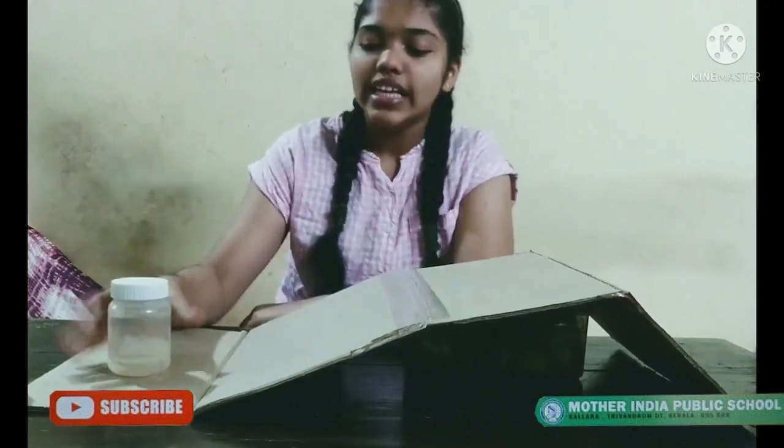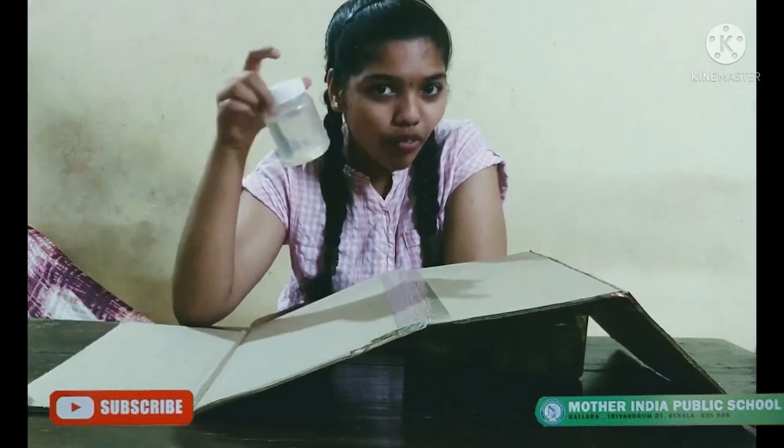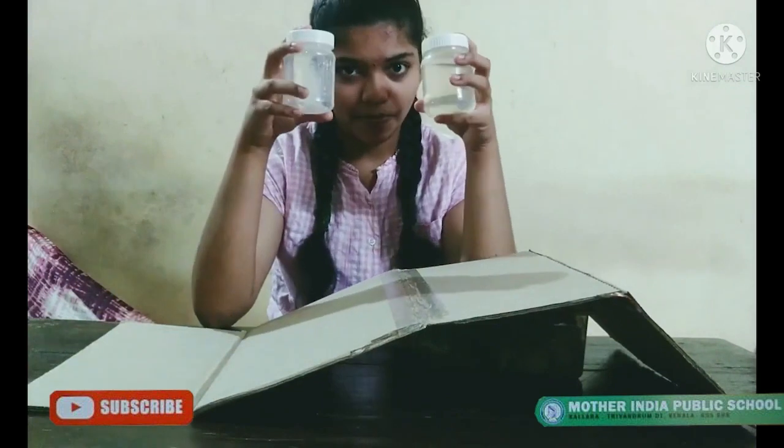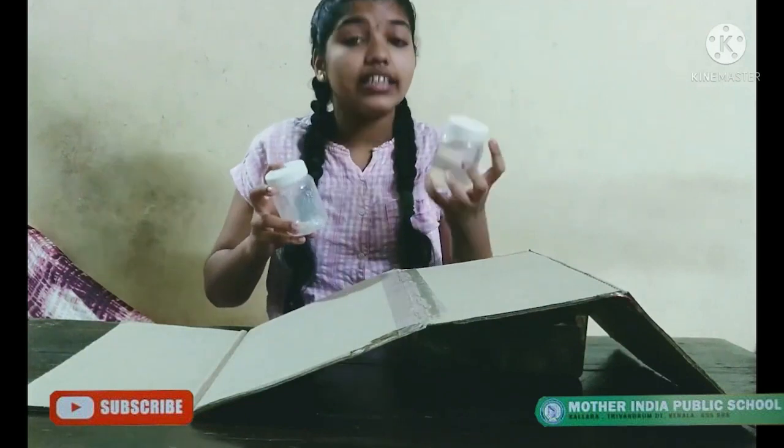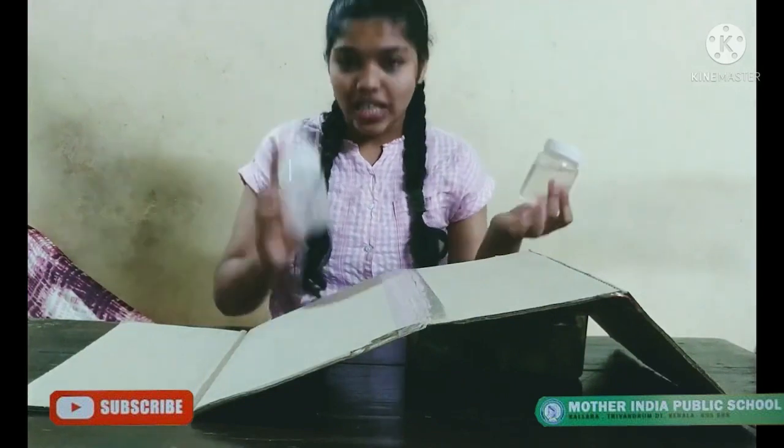So do you know why this is happening? This is the second law of motion. The second law of motion is very relative to the mass of the object and the acceleration. From the second law of motion, we'll get a formula for finding the force acted upon the object. Here, the mass of these 2 bottles. Comparing the mass of these 2 bottles, the bottle containing water is heavier than the empty bottle. That's a very simple concept to understand.